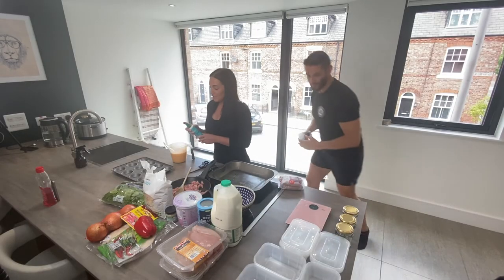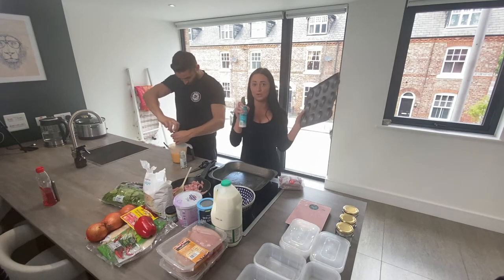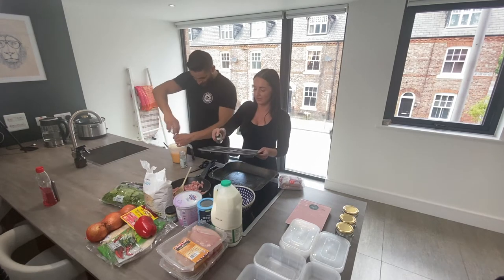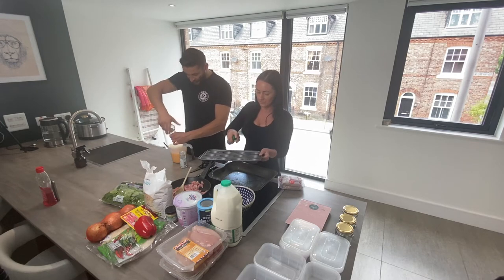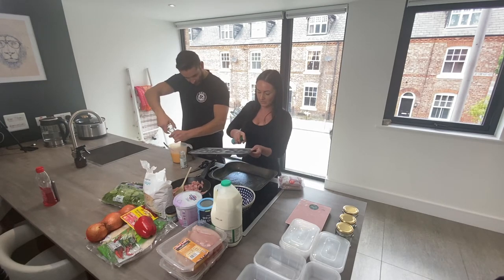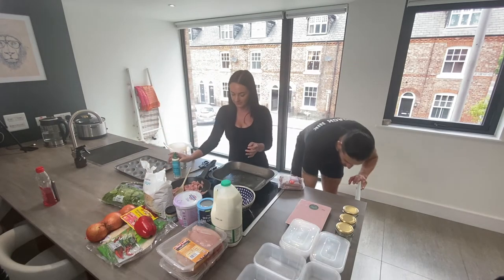Okay, so as soon as that egg mixture's finished, all you need is a muffin tin. Grease it, so again, spray if you want. If you're using a bit of oil, just get your fingers and swirl it around. There you go. Prepared.